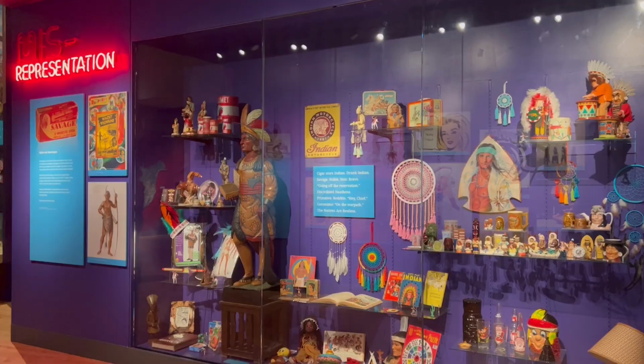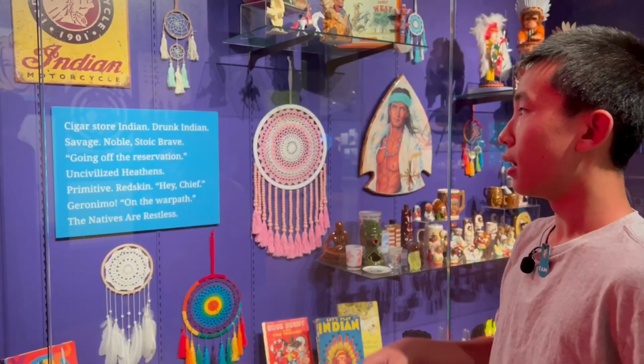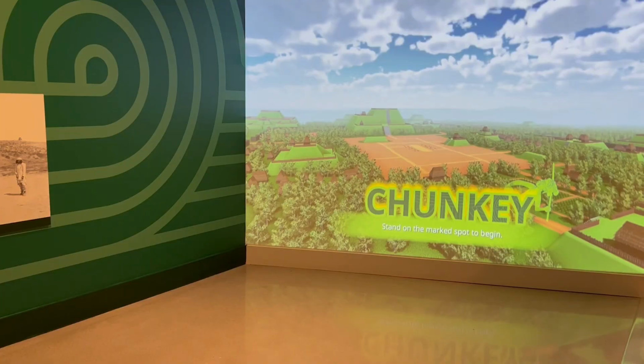This section is on misrepresentation, which is negative stereotypes and the use of their images. Some of the stereotypes are cigar store Indian, drunk Indian, savage, etc. That's chunky.